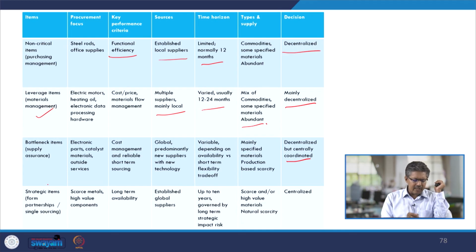The last is the strategic items, where you have scarce metals, high value components, and the key performance criteria is long term availability. Established global partners are your suppliers. This is the source where you always want to keep a good supplier base. Time horizon can be very long, up to 10 years. You are creating a very good strategy, a partnership model with your suppliers. The supply is scarce and high value materials, natural scarcity may be there, and the decision that you take is centralized in nature.